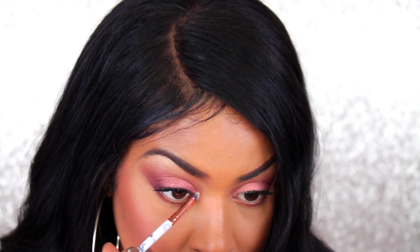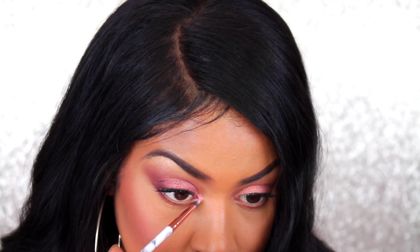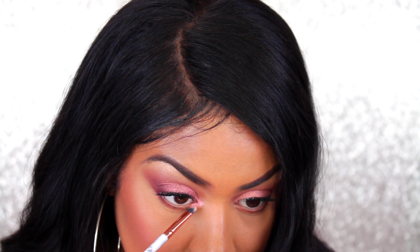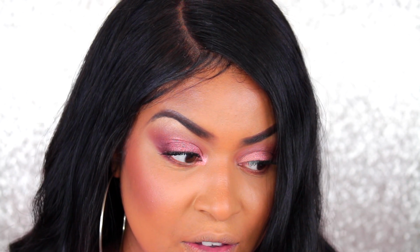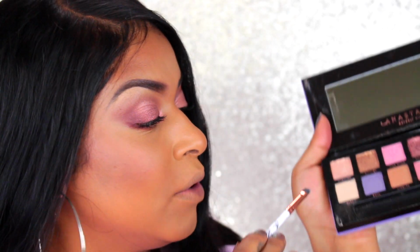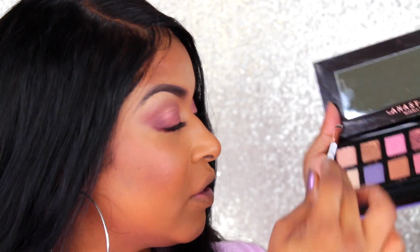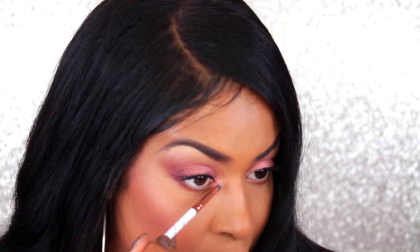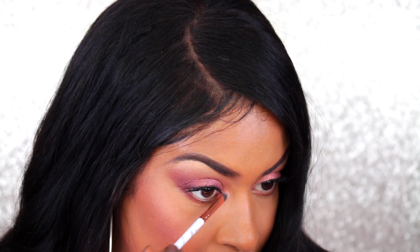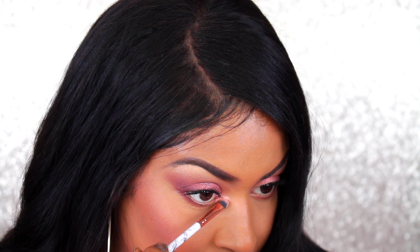And I'm just going to apply that into the inner tear duct. Ooh, this is a gorgeous shade. I love me some pinks, and this is so, so pretty. And then with that same brush, I'm going to go into the shade Dreamer and just lightly tap and then go a little bit inwards right in here, towards my nose.